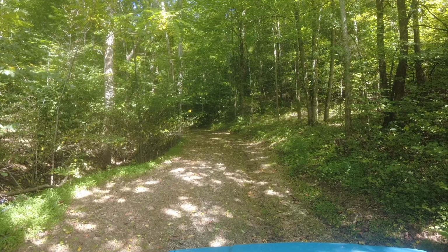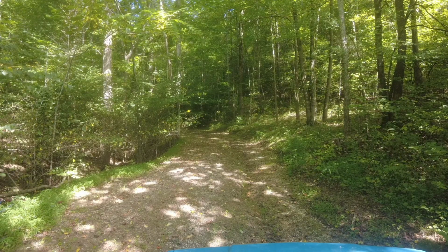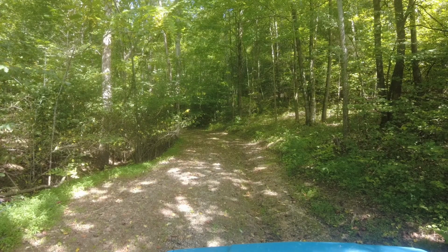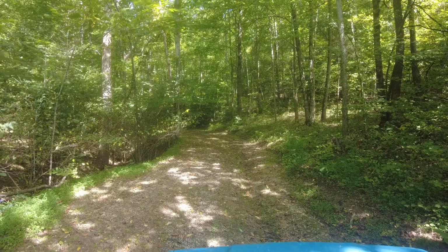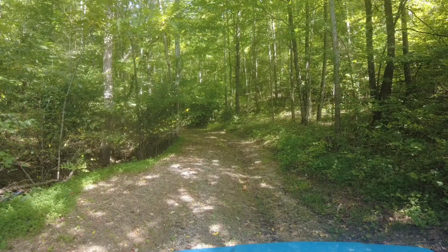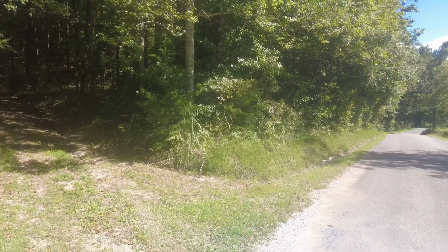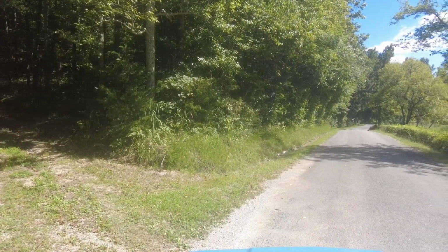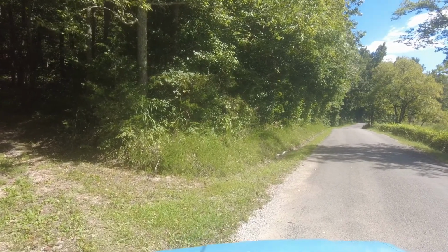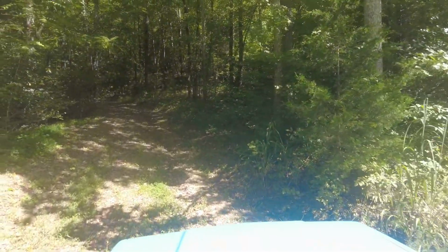Okay guys, I'm going to take you on a little tour of some land I have for sale. It's 18 acres and we just pulled in right off the road. I'm in my four-wheel drive. So this is a little country road called Williams Hollow. It's in Pulaski. It's about 7 miles, 7 minutes right off Interstate 65. So we're gonna climb up this hill.